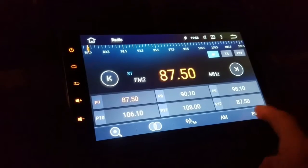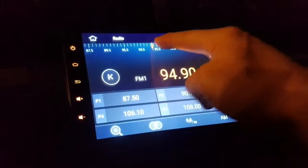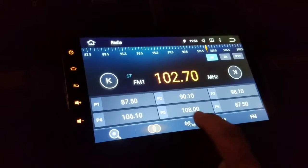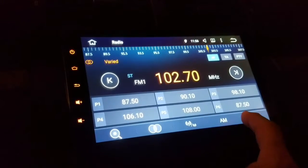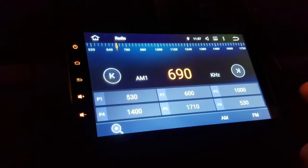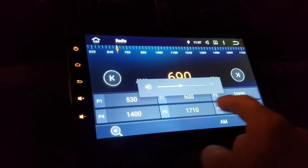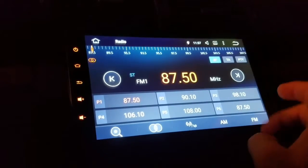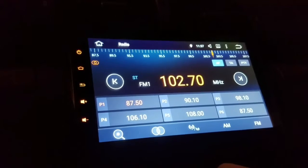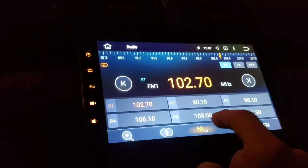I don't know what's going on here. That's not necessarily a good thing. Let's go to 90.2.7. We should be hearing something. Crap. It's like it's finding the stations, but the audio's not. What's going on here? Let's turn that up. 2.7. Really? Should be getting something right now. Stereo.